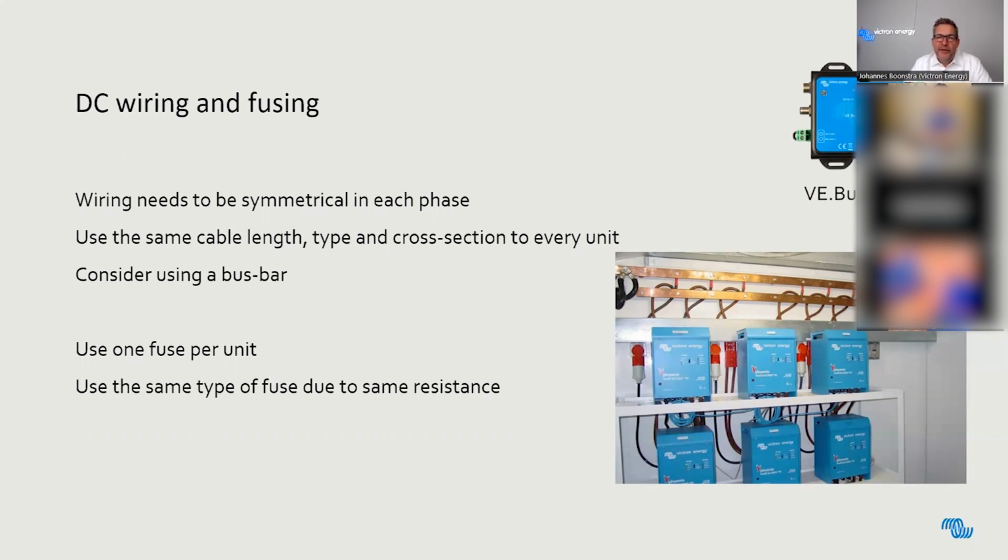Only then do you have the optimal and maximum power from your system available. Also, you have to fuse, of course. If you fuse units, you fuse them per unit. That means you don't add up the cables from 2 or 3 units to one large fuse, because if something goes wrong, then that fuse has to trip at a much higher level.